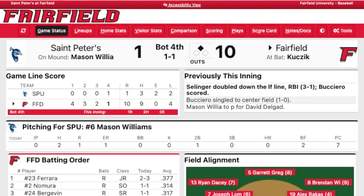Selinger being held on by Rackus at second. Rackus backs off the delivery from Williams. And that is a nice breaking ball that falls in the zone here for strike two to Kuzik. Really nice pitch there. With the 1-2 to Kuzik, that is a breaking ball that bounces in the dirt, handled well by Vining behind the plate.